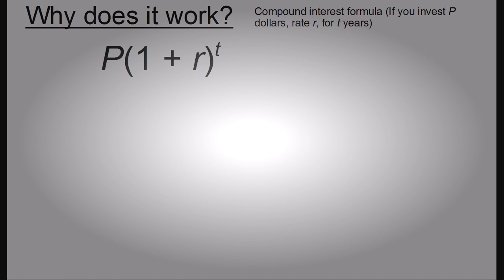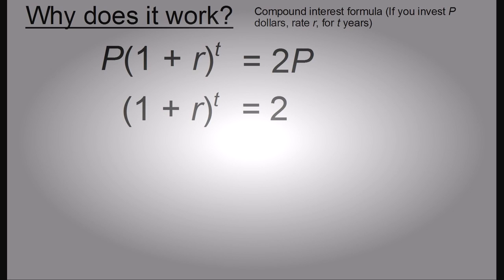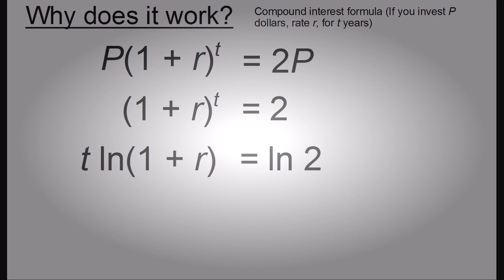What we want to do is say, how long will it take for the money to double? So we now have an equation that says if you invest P, we want to solve for the time T that you'll end up with 2P. So the first thing we'll do is cancel out the P's. From here, we'll take the natural log of both sides.